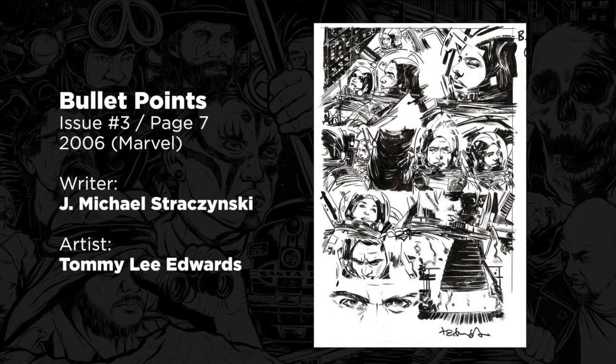Right. Okay, so for my last page purchase, I waited until Sunday. We were ready to leave. We had set a time of 2 o'clock. We were leaving, and at 1:55 I went and walked over because I had a little bit of money still in my pocket that was on reserve, and I knew one of my favorite artists was over there and had a page I really wanted. That being Tommy Lee Edwards. This is a page from the book Bullet Points.